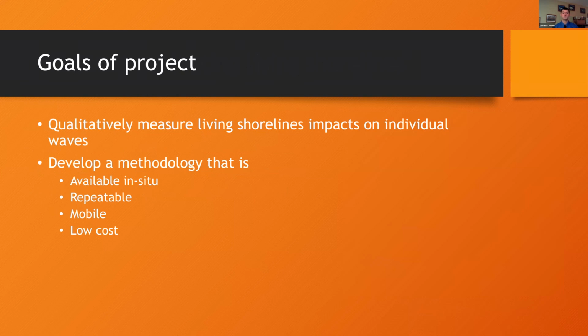So the goal of this project is to quantifiably measure living shoreline impacts on individual waves and come up with a methodology that can be deployed where these living shorelines are along the coastline, so you don't have to move them. It should be repeatable, so you can do it off of one area and then go to another coast where maybe the waves are a little bit different and see how that works. Mobile, because really you want to be able to take this from spot to spot, and low cost so that it can be deployed easily and repeated, so that other people can get similar equipment at a relatively low cost and continue the study.